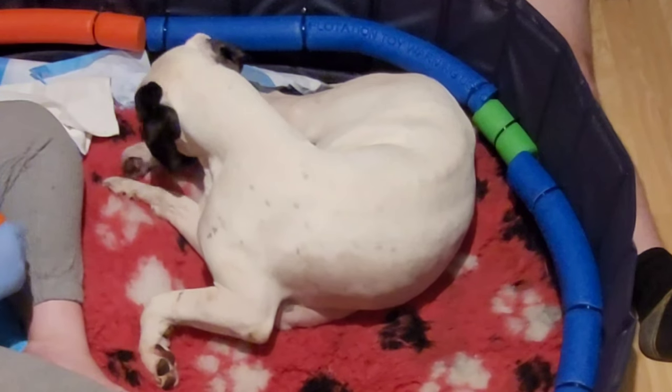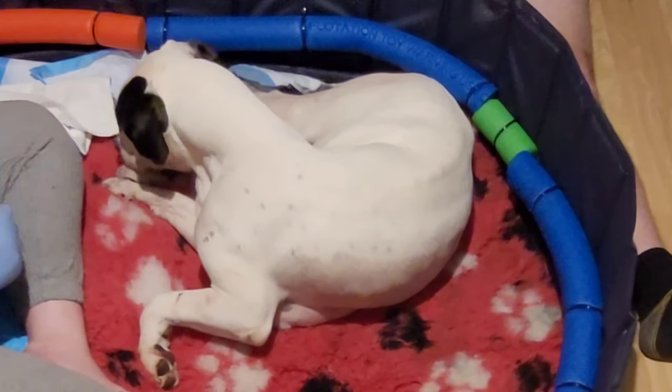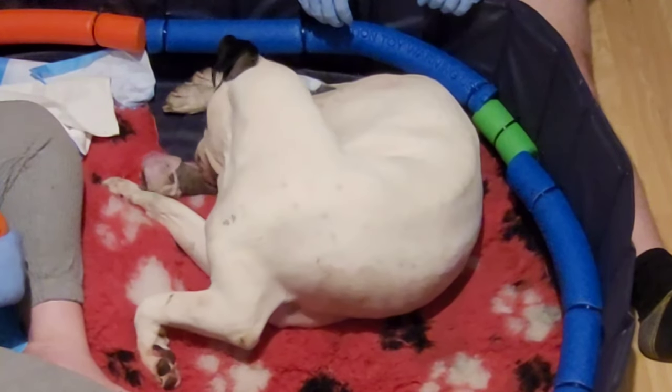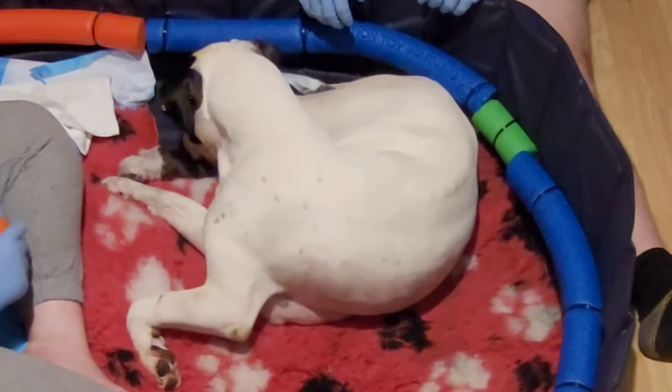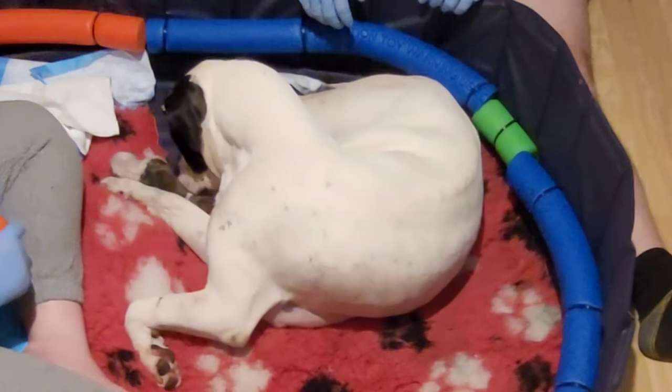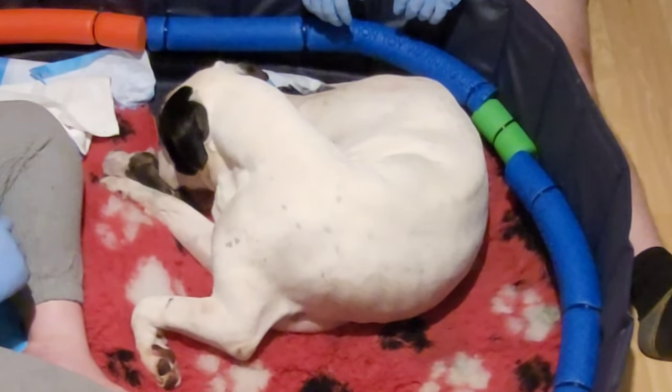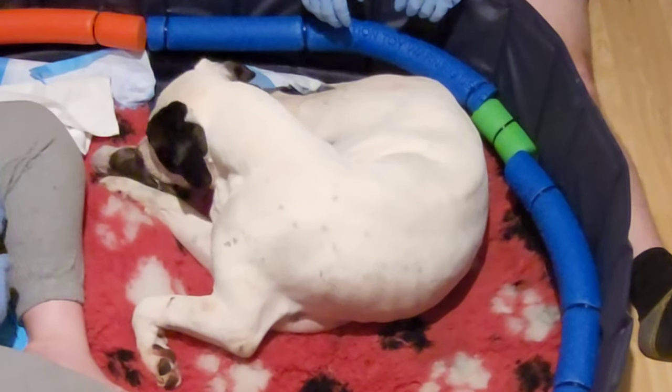The twins. They're all meant to have their own sack. The girls came out in the same one. And they're the chunkiest as well, those 2 girls. Look at all of them. Mad, isn't it? Yeah. Ah, they're really cute. We're going to need help naming them.